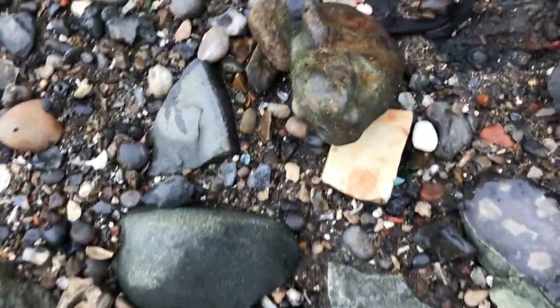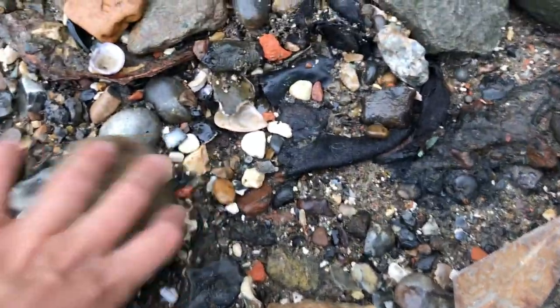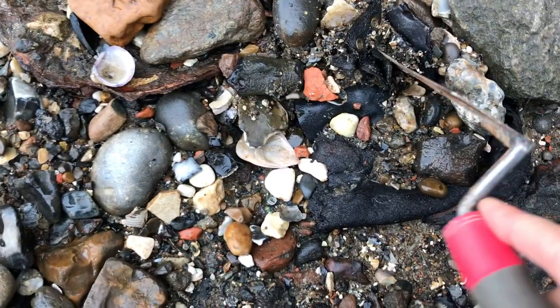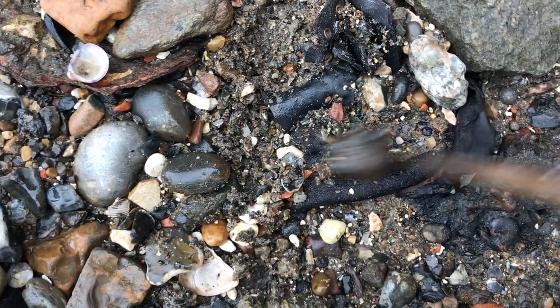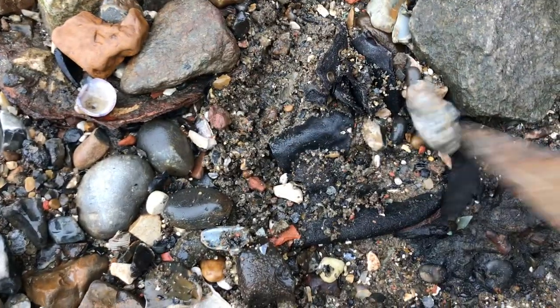I just spotted what seems to be the remains of a work boot, maybe a Victorian boot. I'm just gonna have a little look here. I mean, it's pretty done in, it's seen its best days, I think. But I'm just gonna have a gentle little look here, because maybe it will be interesting.